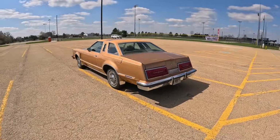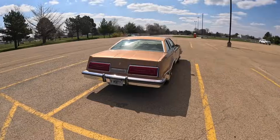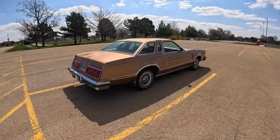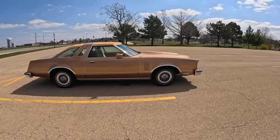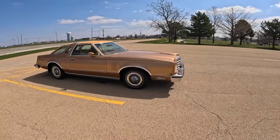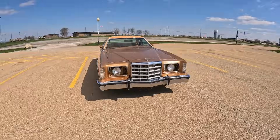So 70s. I like the Landau top or the fabric top. And honestly, I had one of those movie moments when the owner pulled it out of the garage because it was in the shaded garage and the sunlight hit the fender. I swear to you, I heard angels singing in the background.